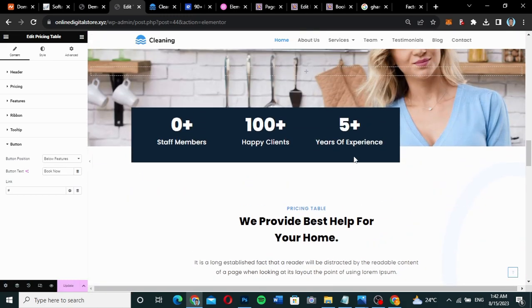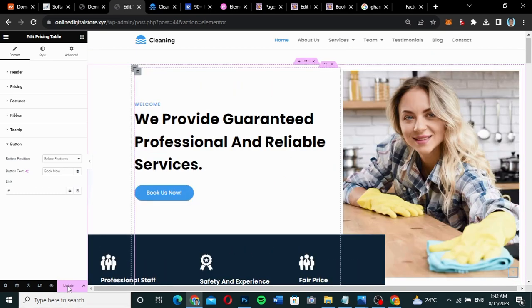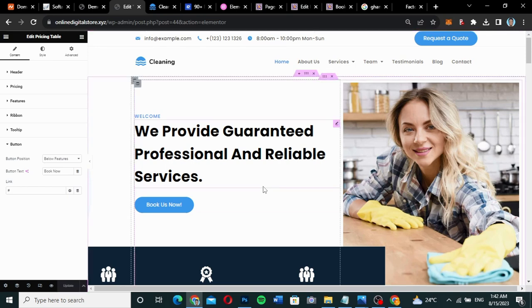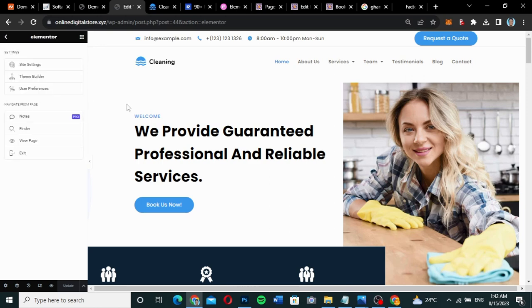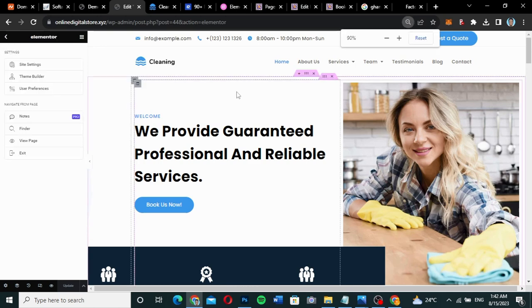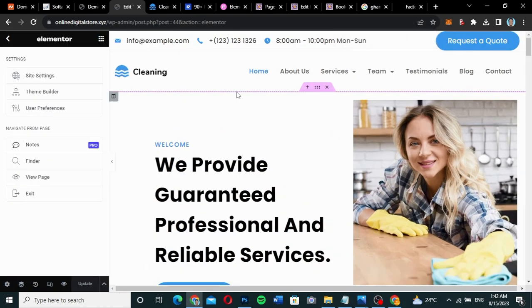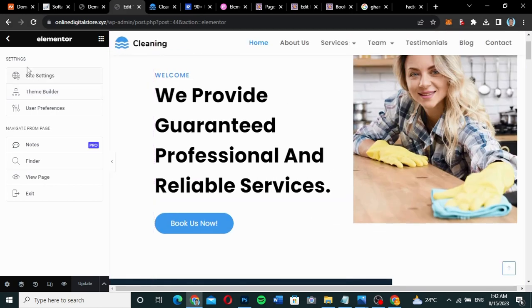Now if everything is good for you, if you are good to go, you can just go ahead and click on update over here. When you click on update, it updates all the changes that you have done, and then when you want to view it, you can go out. Now let me just zoom in to 100% so that you see everything that we are doing well. So I'm going to go to view the page. I'm going to view it in a new tab over here.